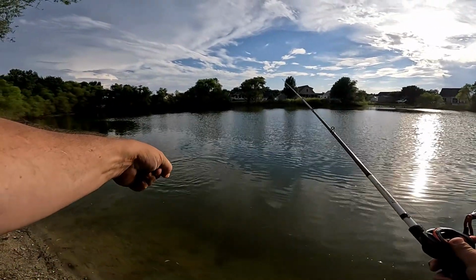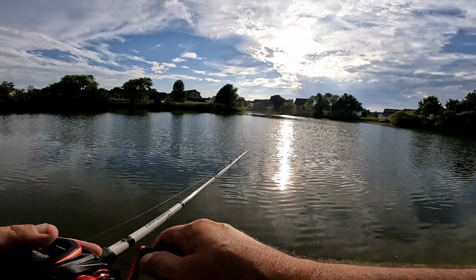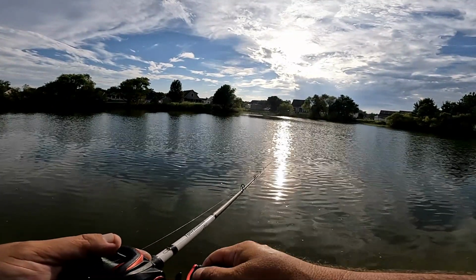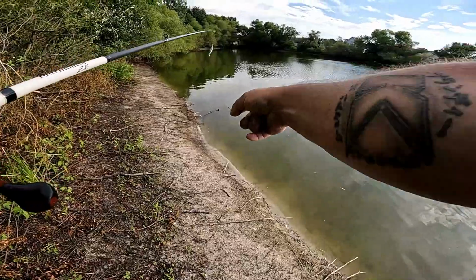A bass just came right up here, guys, and hit some of those catfish that are right around here. A little small one. All right, it's good to see that they're in the area. Look at all these catfish right there.